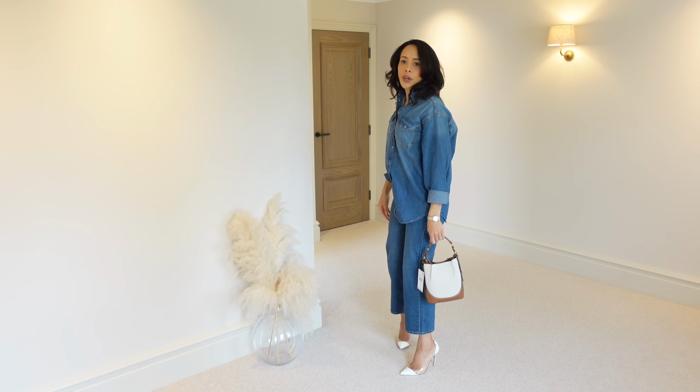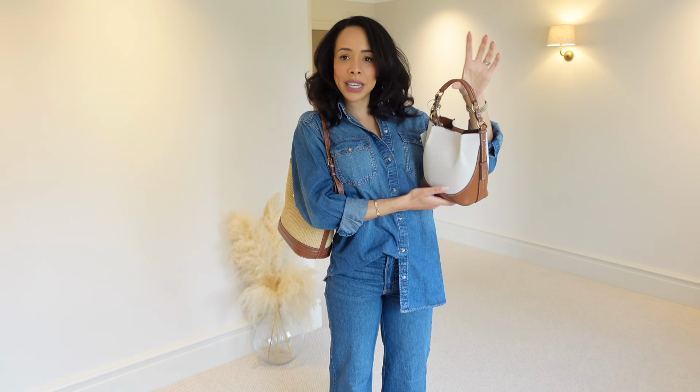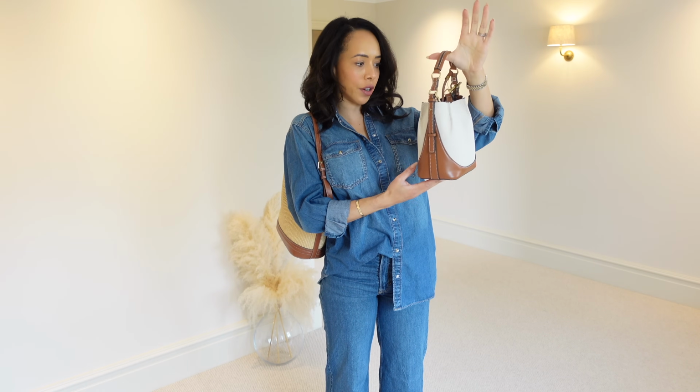And because it's bigger, I think it's quite practical, but I also think that this looks super cute. So I'm a bit torn. I'm definitely not going to keep both of them. They're too similar to one another. And as I say, this is just like a trial before buying a designer item.